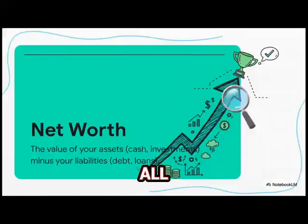Week 10 is all about tracking the ultimate metric, your net worth. It's a really simple calculation. It's just what you own minus what you owe. But this number is the best way to measure your actual financial progress over time. As your investments grow and your debt shrinks, this number goes up. Think of it as your financial report card.